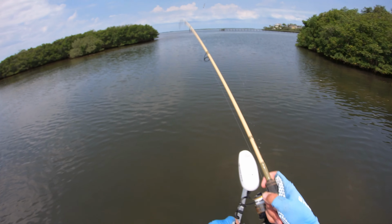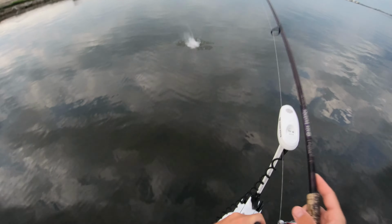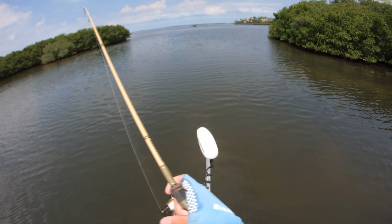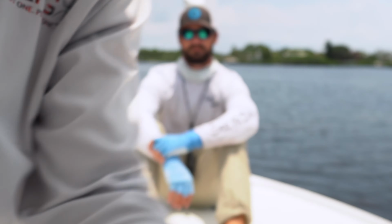Oh, there we go. There we go. First cast. Hey, dude. Oh, wait, that one's actually good. The rest of the boat. Now you're under. Yeah, that's a big one. See you, dude. Is that good?